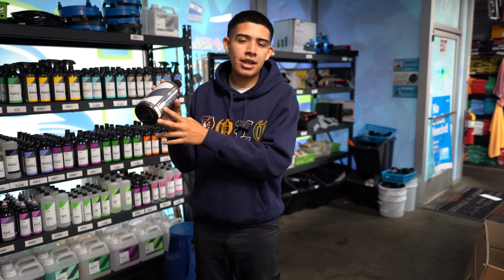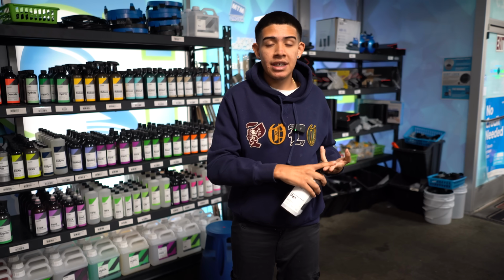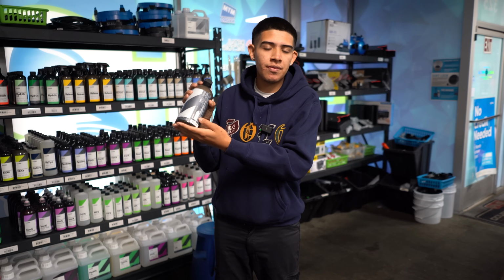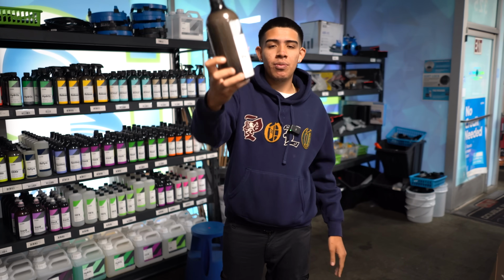So with this one product, you're gonna be able to cover an interior protectant from the leather all the way up to the entire plastics and dash parts of the vehicle, all the way to the outside and doing the tires and even the engine. So you're not having to carry different products for different uses. Just buy one that's versatile, save yourself some money, and that's gonna be CarPro Pearl.